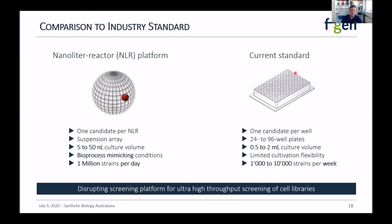And if you compare it to the microtiter plate based systems, of course, we are orders of magnitude higher in throughput, but also the cultivation in these hydrogel beads or in this nanoliter reactor is much closer to the bioprocess conditions, or to the conditions that you afterwards apply your cells. And it gives you the ability to really generate a lot of data, make the design rules, and then start to rationally design biological systems.